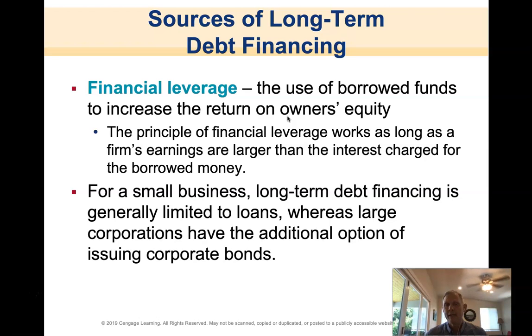The principle of financial leverage works as long as a firm's earnings are larger than the interest charged. So if I make more money using that borrowed money than the interest that I have to pay back, then it's worth it.